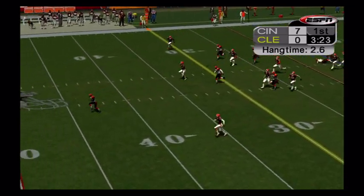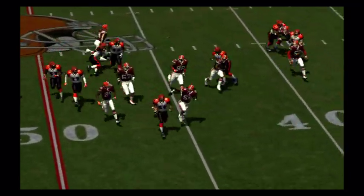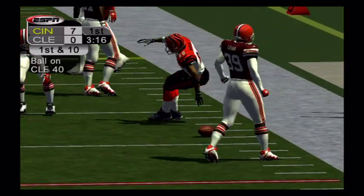Number three gets the snap and punts it away. Warrick fields it at the 40. The 45. Down at the 40.